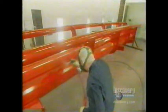We take all the rust, all the contaminants, all the oils, everything off in the blast room here. The sand is pushed out of the nozzle at about 90 to 100 pounds per square inch. You wouldn't want to get your hand anywhere near it. It really hurts. Next, the track is primed, painted, and then top coated.